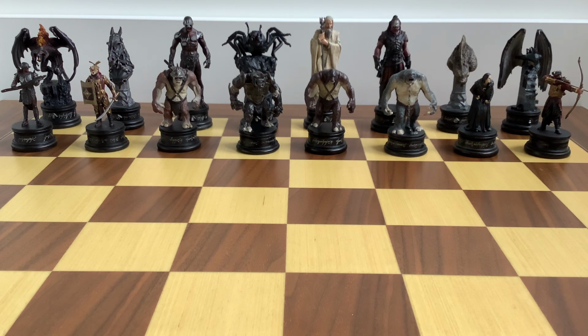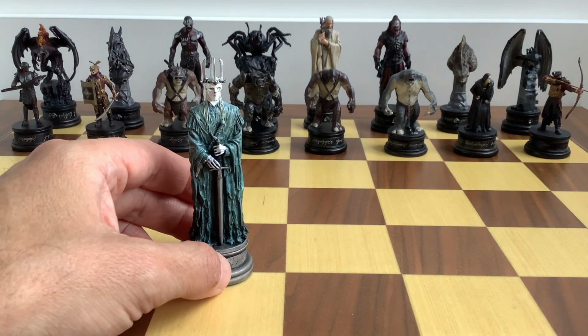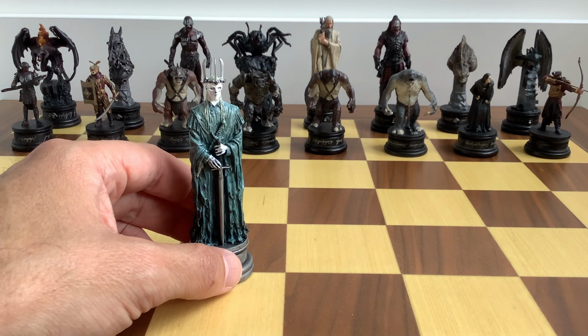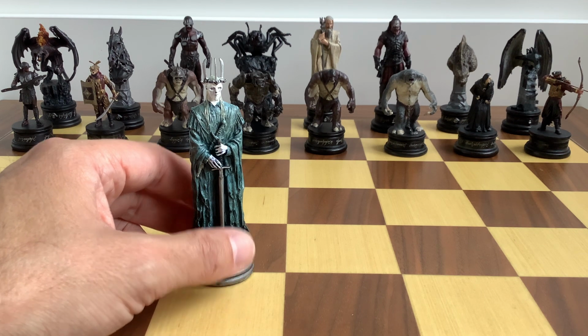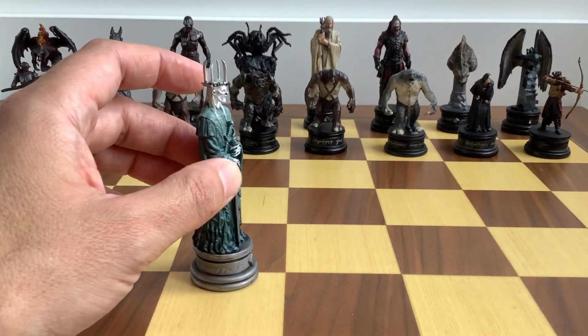When I was collecting these sets, I bought 2 sets. Well, I originally thought I was only buying 1 set, and then when one set finished, the next set began. Because you get one piece first. It's very clever how they do it. 1 piece first, and then after that you get 2 every month. So therefore, when you get to the end of one set, you've got the last piece of that set, and then the first piece of the next set.